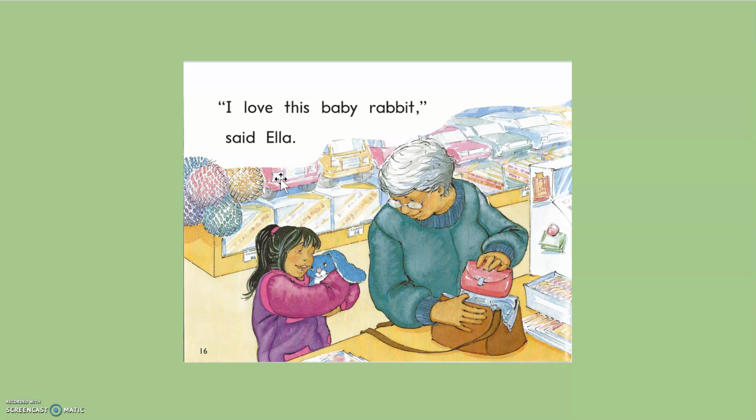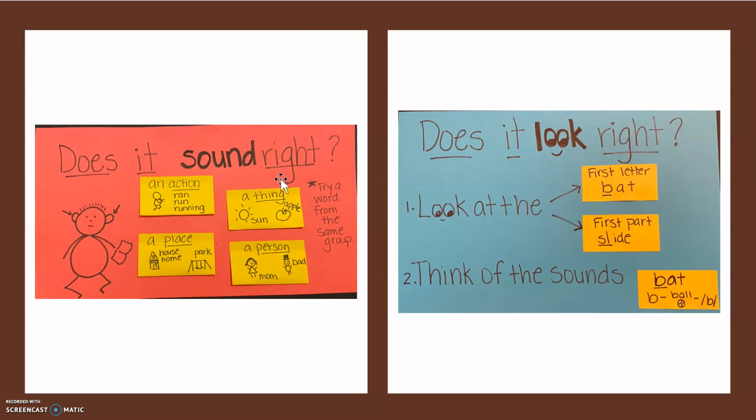Such a nice story, isn't it, readers? So readers, when you go off today, ask yourself two questions. Does it sound right? Are you trying a word from the group that you need to? A person word, a thing word, an action word, or a place word? And does it look right? Are you looking at the first letter in the first part and then using your letters and sounds? Okay, I want you to stop and really try these two things off today, okay? All right, readers, off you go.